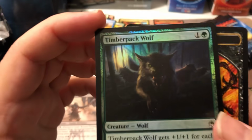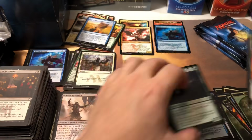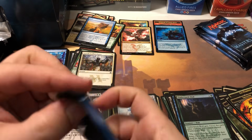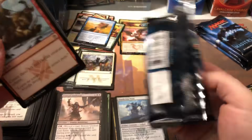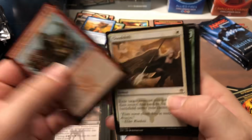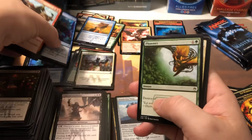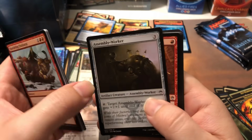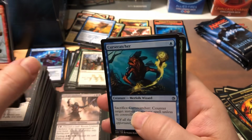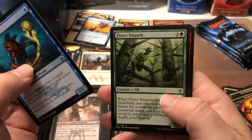And Timberpack Wolf, yeah, that one definitely got double printed. Yeah, that's very, very bold text. We're down to 5 packs. At this point, we're basically Jace or bust. I don't even know if a regular Jace will pull us out of this. Well, maybe. We've got a lot of couple dollar cards stacked up here, so regular Jace might do it, but a foil Jace will definitely do it. Curse Catcher. That's because it's a $150 card.